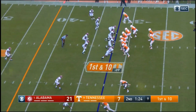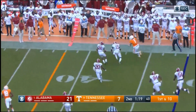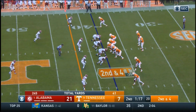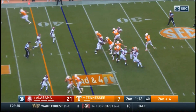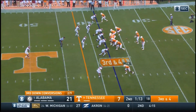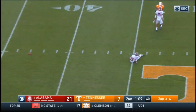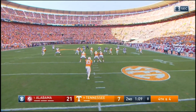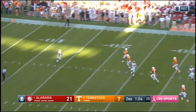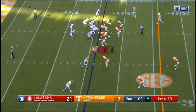From the 32, Dobbs. Little safety valve, check down. Jalen Hurts. Yards so far in the game. Dobbs across the middle. It's tough for him. Snap on third down. Dobbs across the middle. Almost intercepted. And so Trevor Daniel will punt for the seventh time in the first half. This is high and deep and taken on the fair catch from Eddie Jackson.